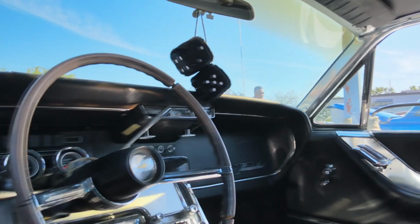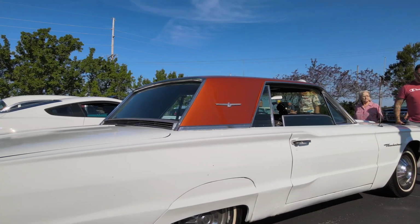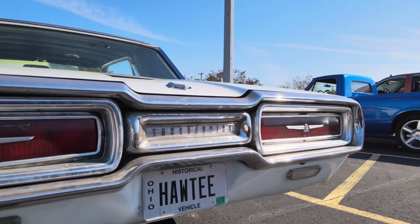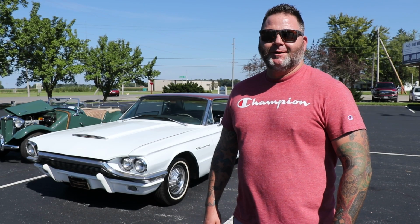I love the old school smell of the interior. It rides like a boat. It's not tight and it's not the fastest, but it's got style now. I get a lot more looks in this than I ever have in any of my other cars. You know, it's not a speed demon, but just for looks, yeah.